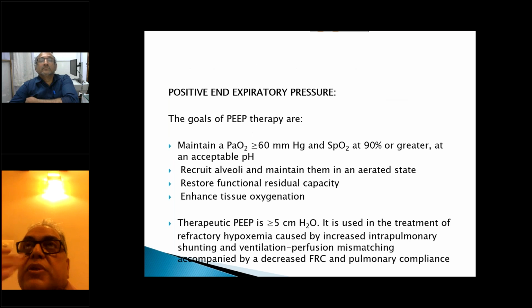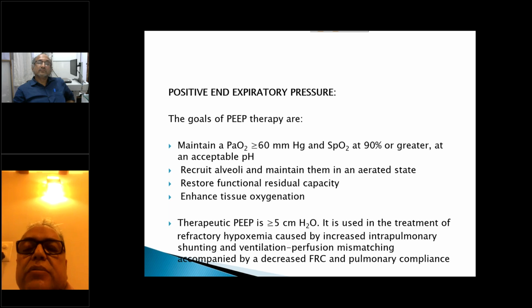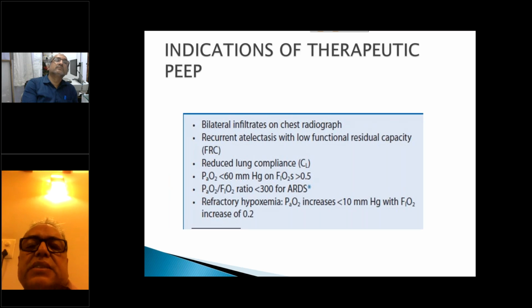Yes, the role of positive end expiratory pressure, we all know how it works, but it is an important parameter that we need to set, especially in patients who have atelectasis or who have VQ mismatching as a cause of respiratory failure. So some degree of positive end expiratory pressure should be provided to all the patients, and then you need to titrate.